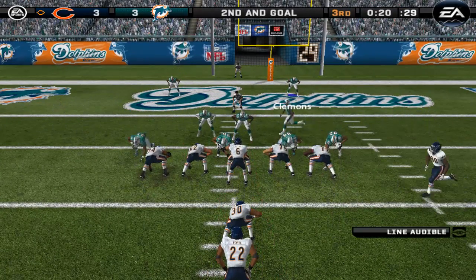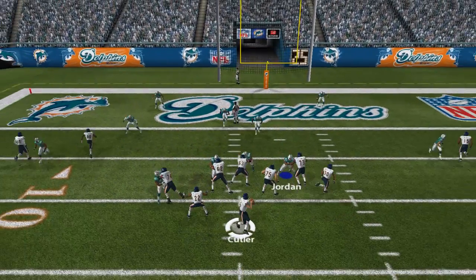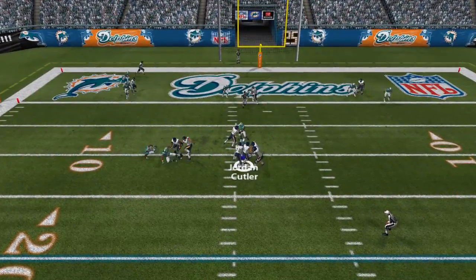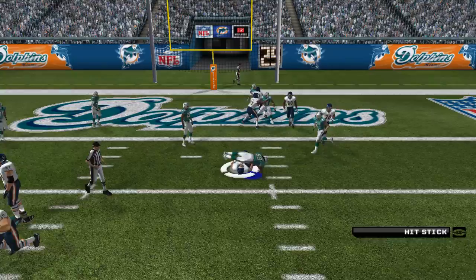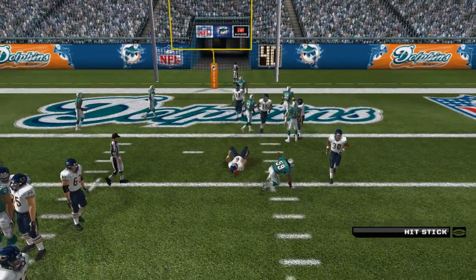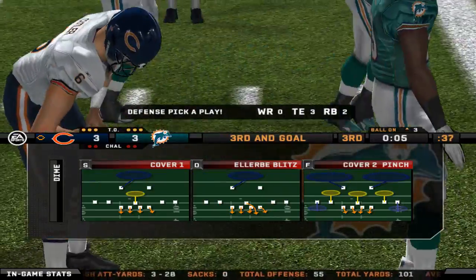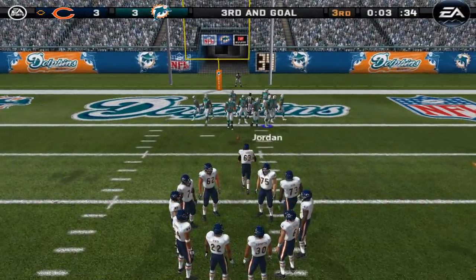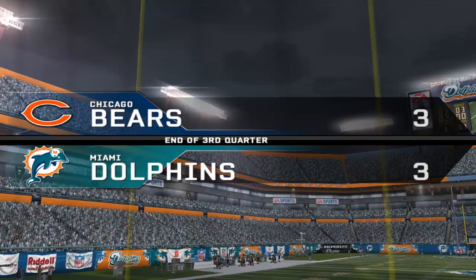The Dolphins come out in a dime package. Pressure coming. Steps up. He'll run this one. Number 59 is there for the tackle at the 3. Pretty good coverage downfield, so he decided to pack it in, picked up a handful in the process. And that's just the kind of thing he'll do. He's very good at creating opportunities with his life.